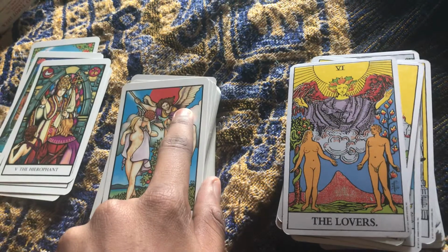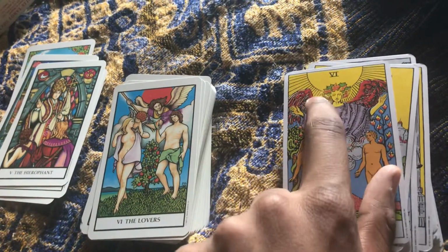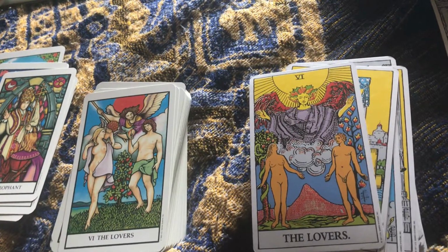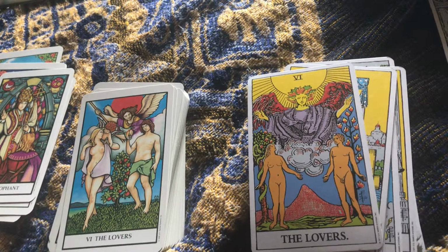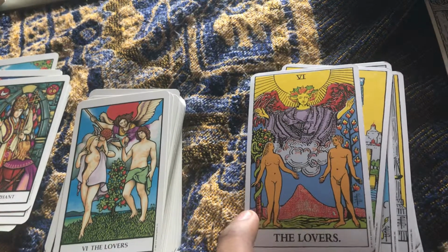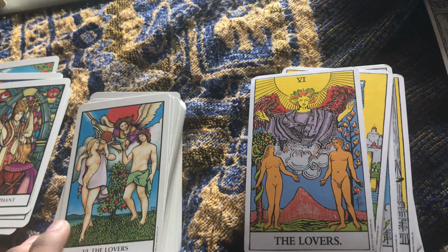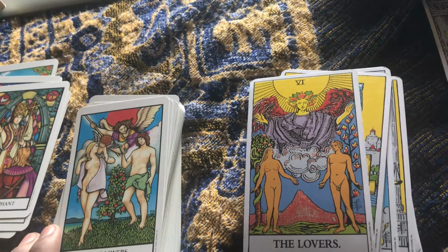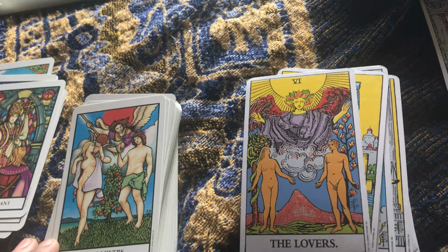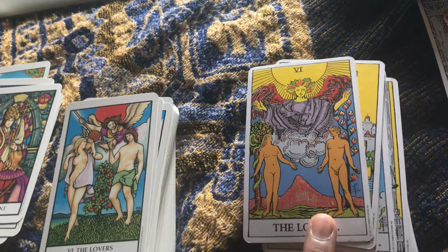However, this is a red circle versus these rays of sun. Also in this one, we see this big mountain in the background, and in this one, it's more like hills. We also are seeing some water back behind the grass here. And I would say that they are more covered up and more exposed in this one.